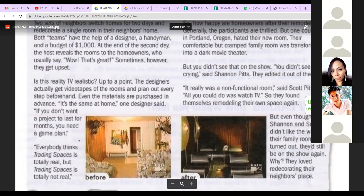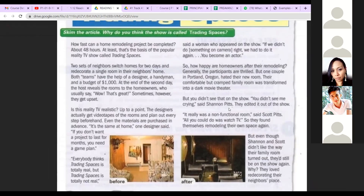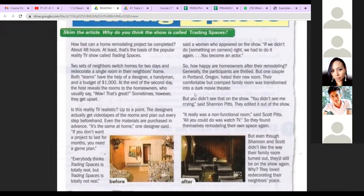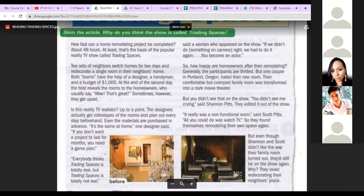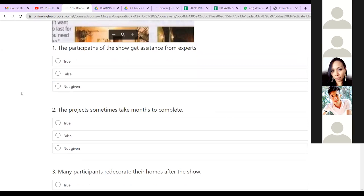Why? They loved redecorating their neighbor's place. Any other words that you don't know from this reading? That you would like to know what they mean? Do you know all of the other words? All right, so in that case, let's review the questions.